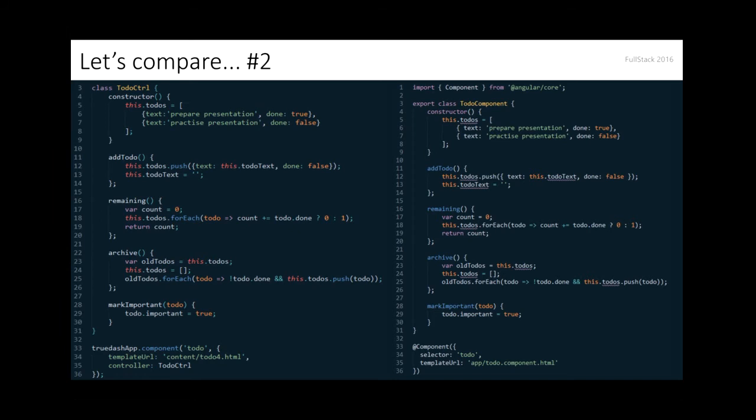Okay, and now this is Angular 1.5 again compared to Angular 2.0. So now you see that it's almost identical. My point here being that if you have been following the evolution and the updates of Angular, then it should not be that difficult for you in some of the cases to move from 1.5 to 2.0.